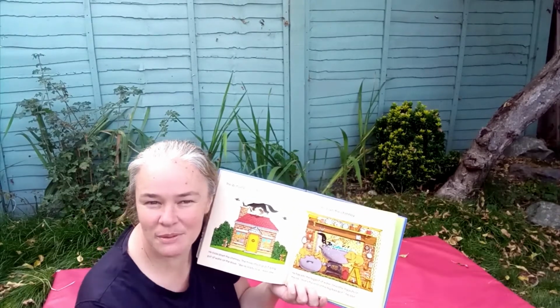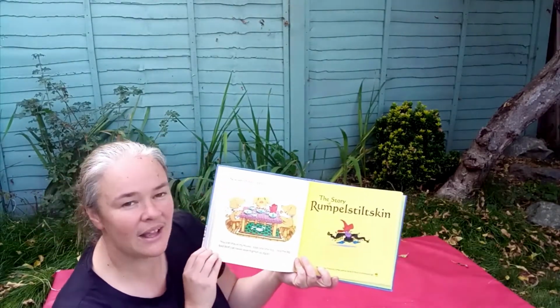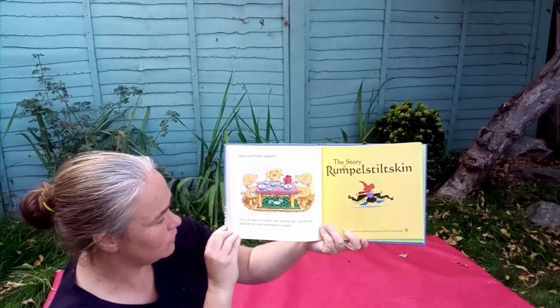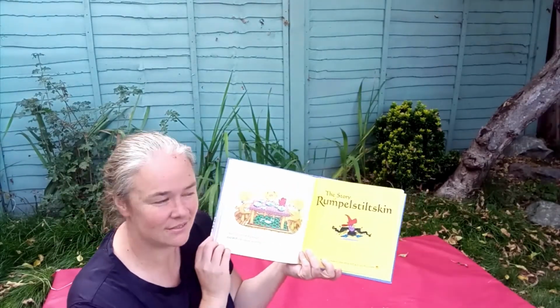That ending was a little bit different to ours, isn't it? Now we'll have supper, he said. You can stay in my house, says one little pig. And the big bad wolf can never, ever frighten us again.